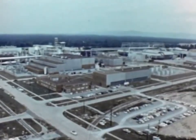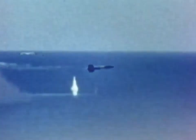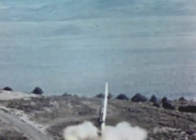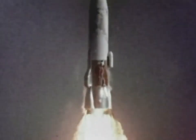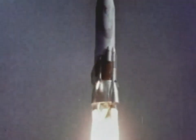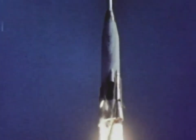Substantial contributions have been made to programs such as the X-15 rocket research aircraft, the Navy's Polaris, the Army's Sergeant, the Air Force Minuteman, Titan, Atlas intercontinental ballistic missiles, and NASA's Mercury project. The test data provided by the Arnold Center has accelerated by months, even years, the development of many of our aircraft, missiles, and spacecraft.